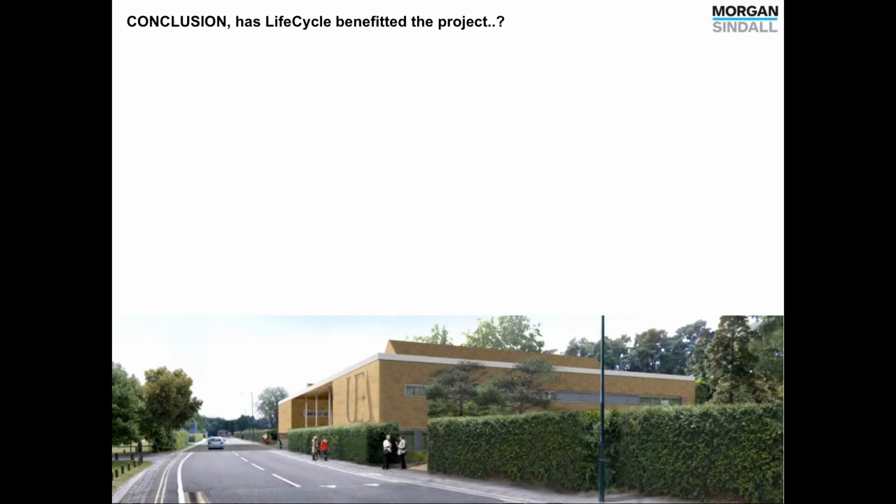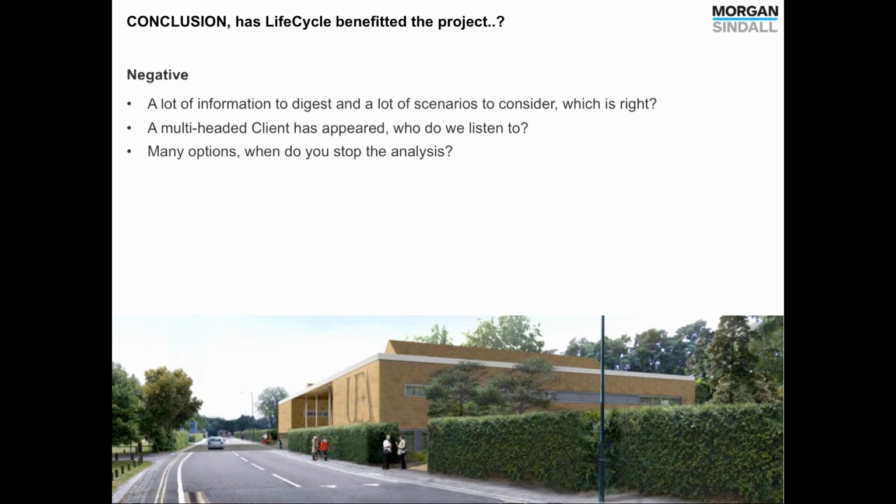So I'm going to finish off now. So far, then, to date, has the life cycle benefited the project? Well, there's been some negatives, and there's a lot of information to digest, as you all know, from everything that you're doing. It's really difficult to get our heads around all of this.